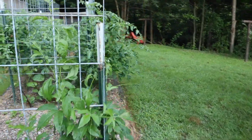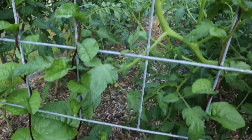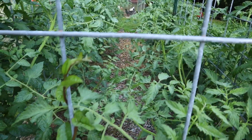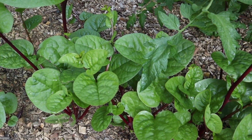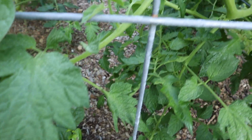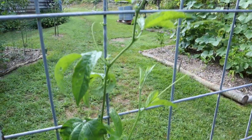On this arch, the Malabar spinach has finally decided to take off, so it's grown all the way up to almost waist high, and I've been eating it pretty much every day for my lunch, and it's really tasty. It's something that I want to grow from now on. The other side's not doing as well, but it's growing, it's getting there. And Katie's wild apricot's growing up the arch as well.